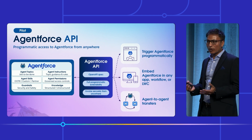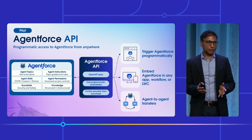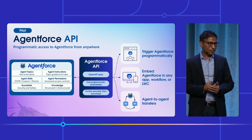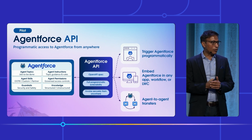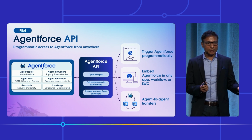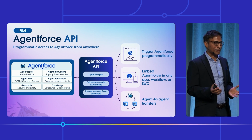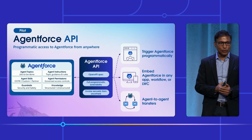So what's the use case for that? Imagine you're a business, and you have a homegrown service agent portal that's running on your website. Now you want to invoke an agent which you have built in your Salesforce org. How would you do that? The answer is Agentforce APIs.